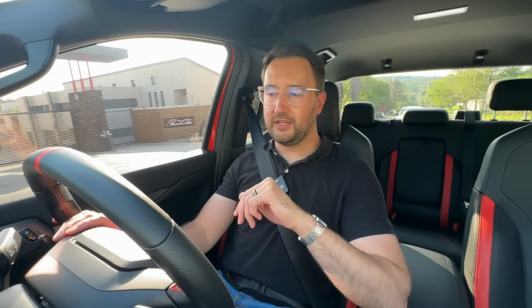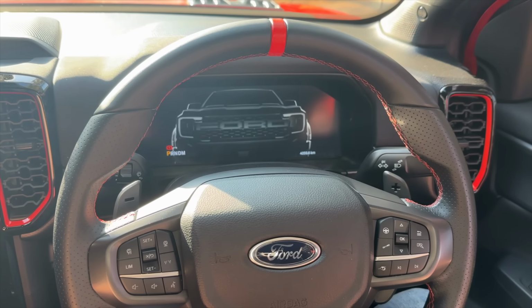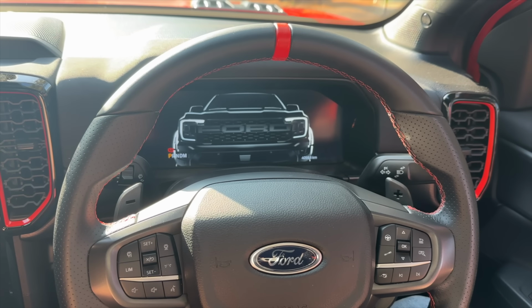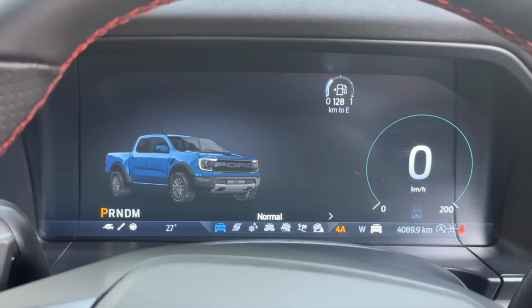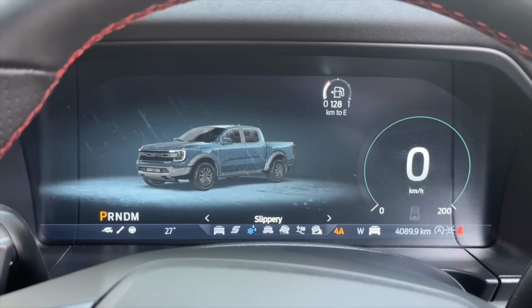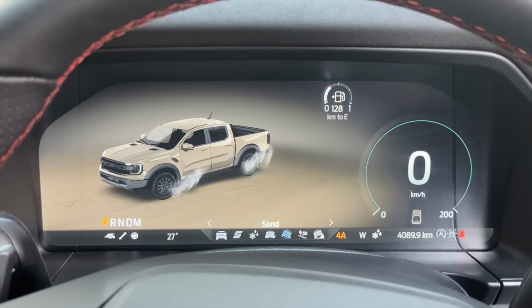So not only are you getting the big engine, the looks, the aggressiveness and the sound, but you're also getting some really cool tech inside here. So in front of the driver, you're getting a digital driver's display, and depending on the drive mode that you're in, the theme will change accordingly in terms of the colors. So that changes things up slightly. You can't really change the layout, but I like that things do change here.